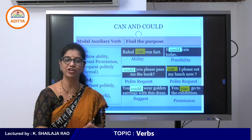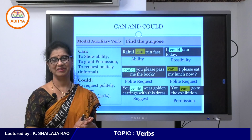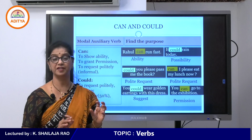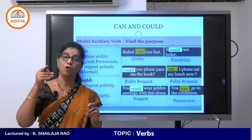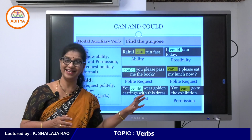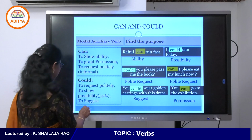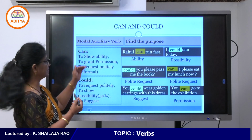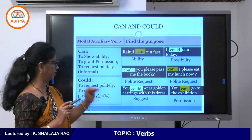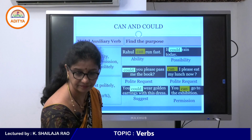When you enter a room, what do you say? Ma'am, can I enter? Can I enter, ma'am? Please, please can I enter? Can is also used for asking permission, but there is a more polite way of asking permission. Can shows ability, right? So, what is a more polite way? We will see in the next slide. I hope you've got at least one sentence of ability, possibility, request, polite request, suggestion. Please write them down.